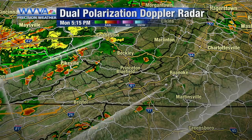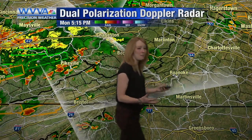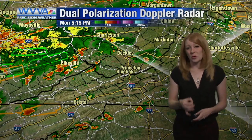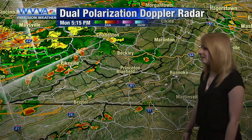We've seen a few with some heavy rain, some hail even, and I'm not going to rule out a few more severe storms that pop up throughout the day, at least through this evening, that could have gusty winds, hail, torrential rain. We could see some localized flooding issues, so stay very weather aware if you are out and about.